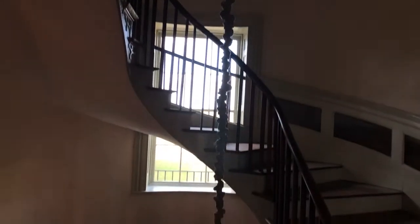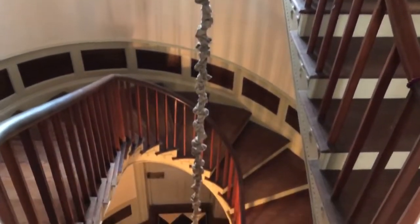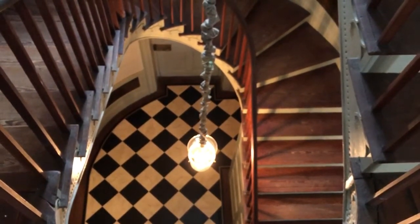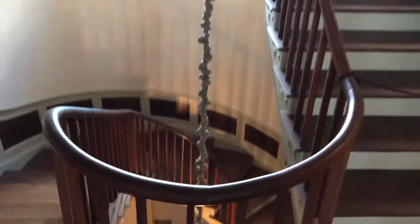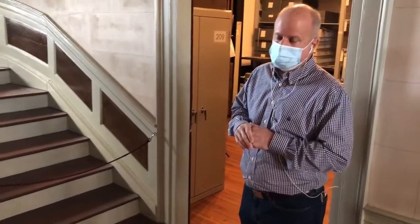When you look at the cantilevered staircase, it's only supported on one side, and this amazing view down to the hand-painted canvas floor cloth, which was a typical stair hall floor covering of the 18th and 19th century. The craftsmanship involved and the skill of the enslaved carpenters who built this house is definitely evidenced here.